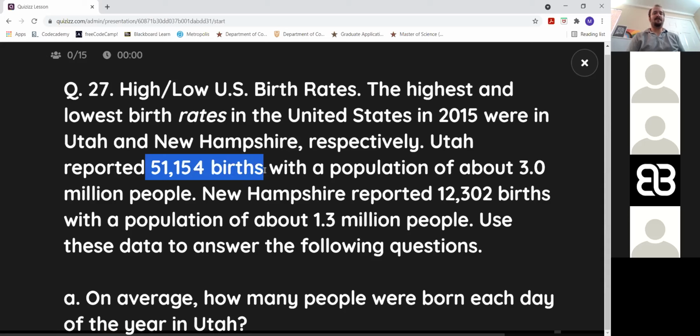So we get this many births per year. We need to know births per day. Is that what we're doing? I believe so. Born each day of the year, so it looks like it. Yes, we did this already. So I think we're taking this, and if you think about it long enough, we're dividing that by 365 by 24. No, multiplying by 60. So two decimal places, I think, is what I got.